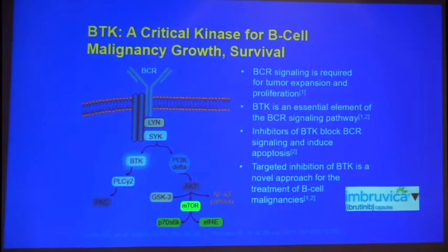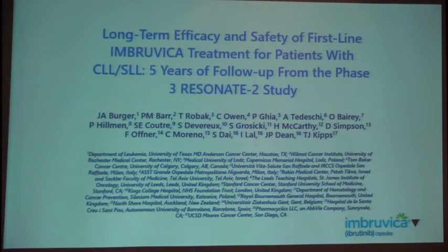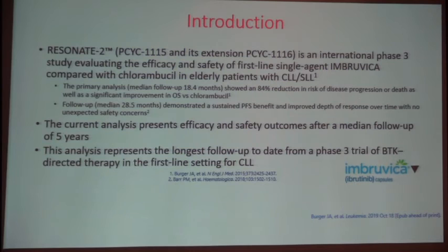So Bruton kinase, as you can see, which is shining, is a critical kinase for B-cell malignancy growth and survival. And that is why they devised IMBRUVICA, which is a Bruton kinase inhibitor. Let us see if this is one of the keys to help patients that have poor prognostic criteria. Well, they looked at the RESONATE-2 study. It's a long-term efficacy and safety of first-line IMBRUVICA treatment for patients with CLL, small lymphocytic leukemia. They followed them up to 5 years until now. Let us look at these.